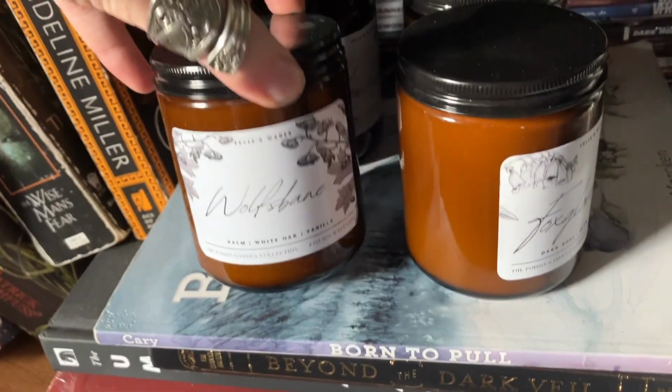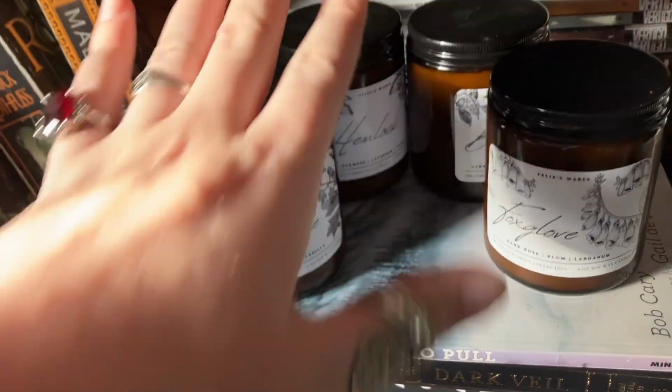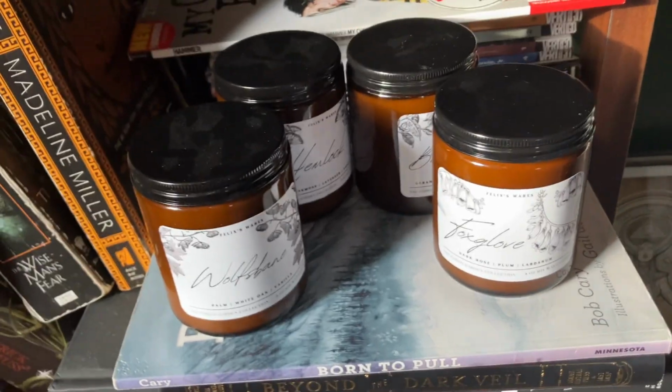Hello everyone, I'm just checking in. It's a Monday and I'm taking some product photography of the new Poison Garden collection. Let me show you what I've got going on. So I've got my 8 ounces lined up over here. These are all the ones I'm taking pictures of today.